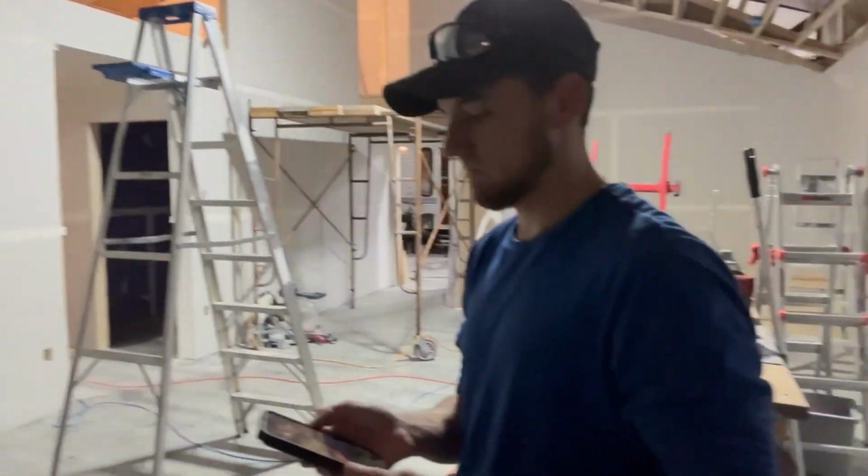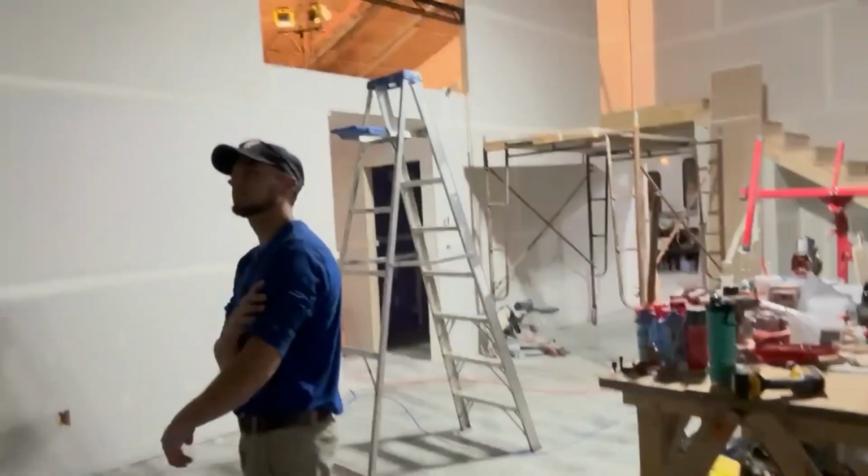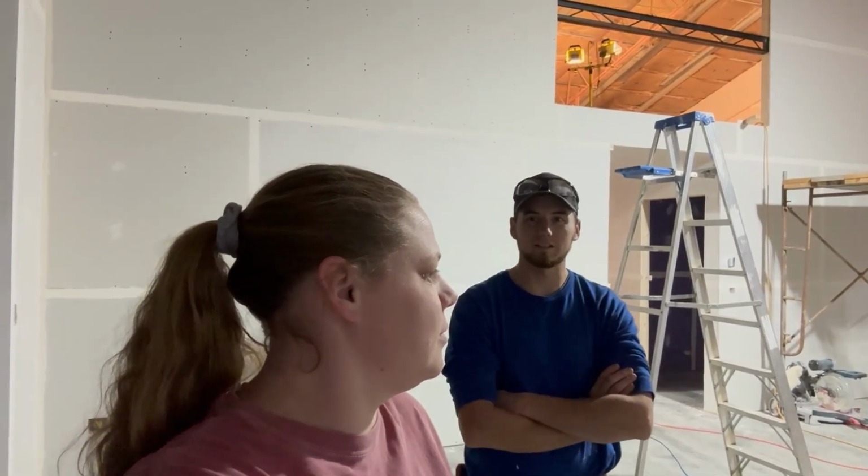And it's looking pretty good. How long did it take us? I don't know. We started after lunch, so 1 to 5:30. Not bad for the whole house. That was probably over 650 feet of tape.